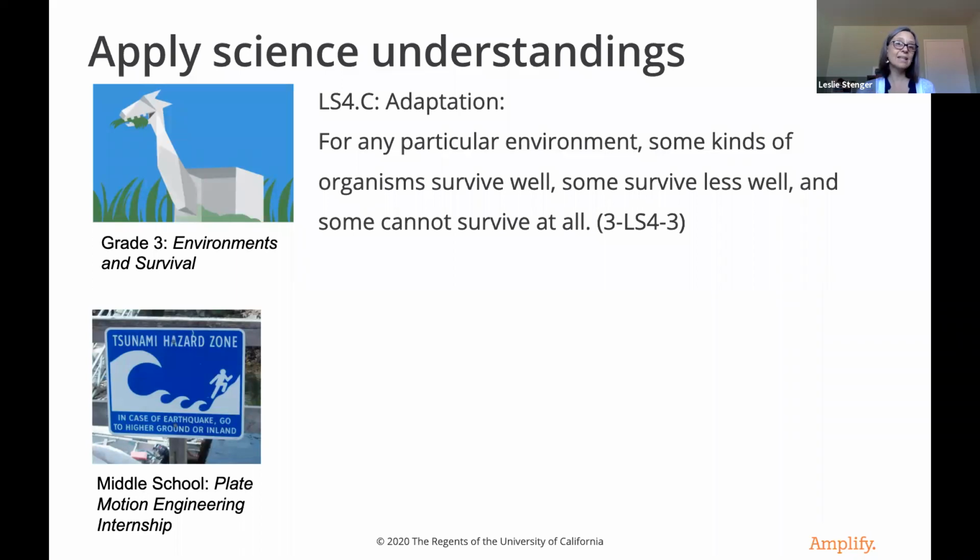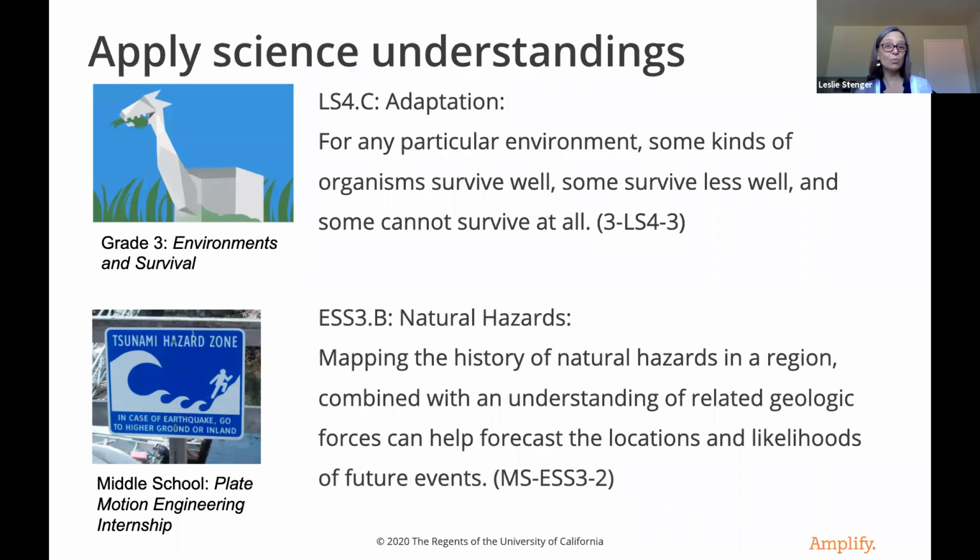So they draw on their ideas about giraffe traits for neck and tooth structures and design a robot that has teeth that can remove and grind up invasive plants. In our middle school plate motion engineering internship, students have just finished a unit where they work to figure out this disciplinary core idea about natural hazards. They then apply ideas of plate boundaries, plate motion, and earthquakes that they figured out from the plate motion unit. And then they also use historical data about the frequency of different magnitudes of earthquakes along plate boundaries in the Indian Ocean region in order to design a successful tsunami warning system.